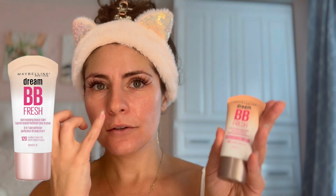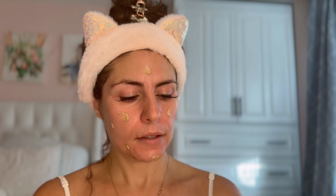So then I use the Maybelline Dream BB Cream. I love it. It's SPF 30. They have higher SPFs, but this one seems to do it for me. And again, I have used a beauty blender with it. It works great, but I also will just apply it like so.